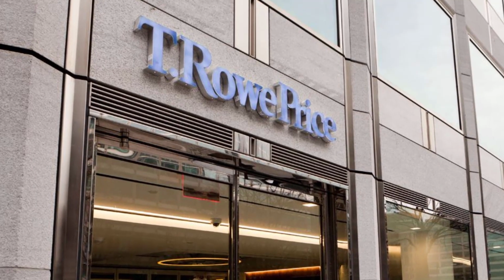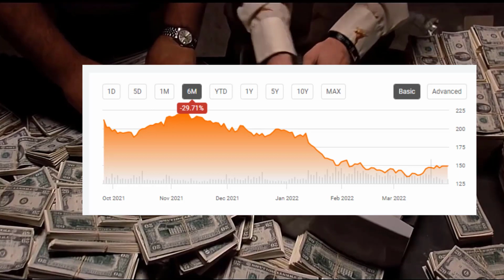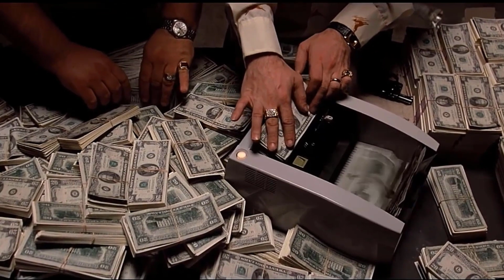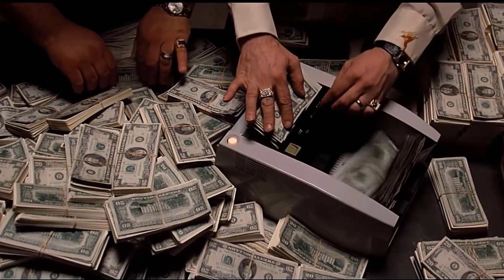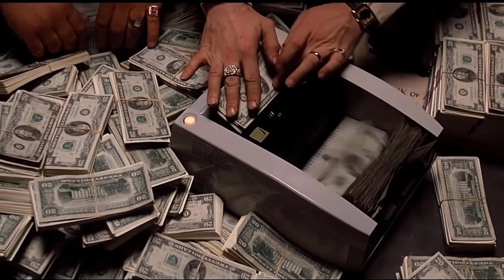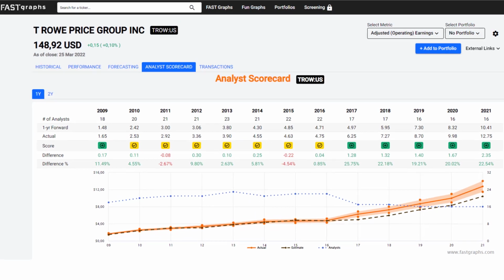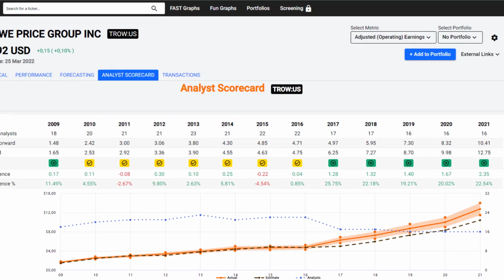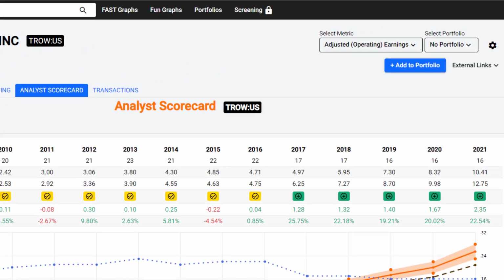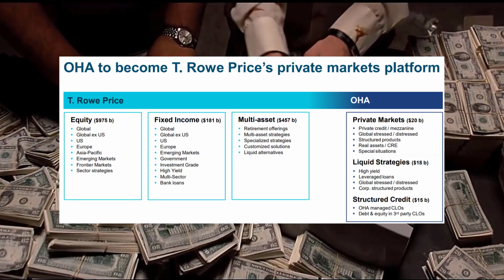Besides competition, there's yet another important factor we need to take a look at. The recent price graph of T. Rowe Price doesn't look pretty, so we need to make an educated guess about what the future will bring for T. Rowe, which of course can be difficult. Even the analysts covering T. Rowe have trouble pinning down how much profit T. Rowe Price will make in any given future year. In the last 5 years, T. Rowe has surpassed analysts' expectations by 20% each year. In 2021, T. Rowe Price recently acquired Oak Hill Advisors though, which will accelerate their push into alternative credit markets.